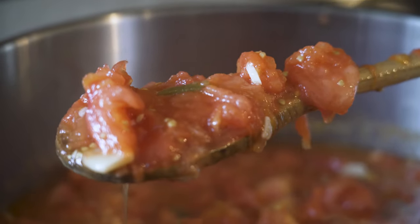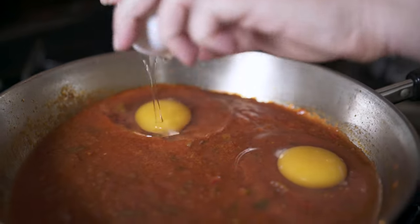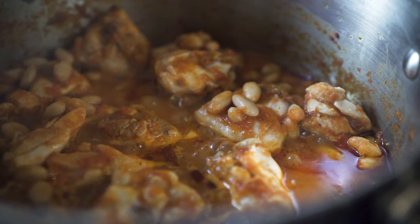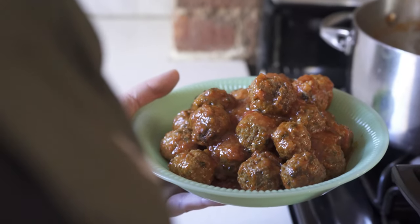Sometimes I feel like it's easier to say what you can't do with matbucha, because we literally use it for breakfast, lunch, and dinner for any and every application. You can crack some eggs in it and you're creating your own shakshuka. You can cook chicken or beef with it. You can cook lamb with it. You can add vegetables into it. But again, matbucha is such an everyday thing that it's pretty much impossible for me to imagine my life without it.